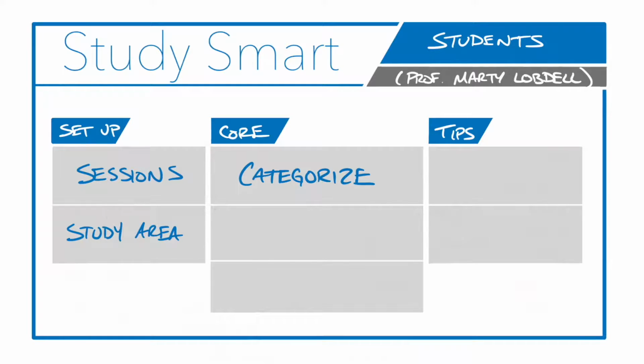First, categorize. This is probably my favorite tip. Categorize your study content into facts and concepts. Not everything that you're studying is equal. Make sure that you understand the concepts and the frameworks, and then separately understand the facts that you need to plug into those frameworks. And that leads to the next tip.